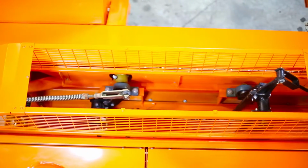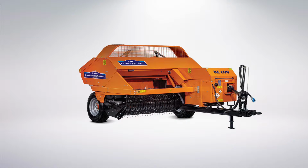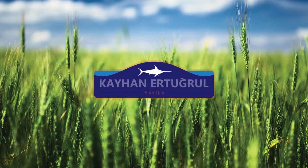Balanced and proper product stream thanks to high-performance feeding system. Technology to reflect your energy. Baler Machine.